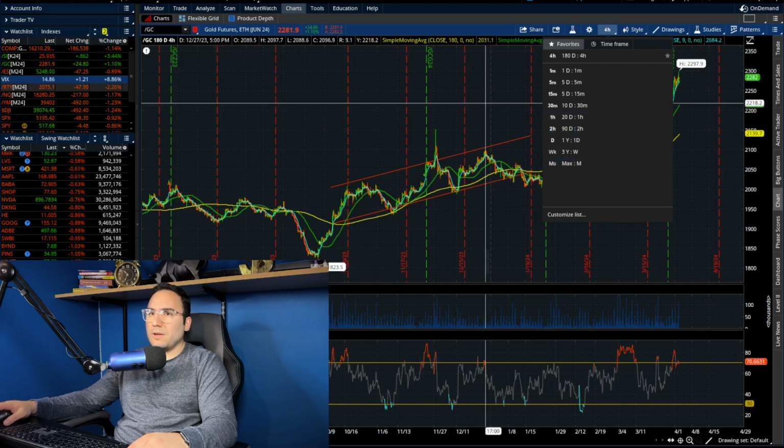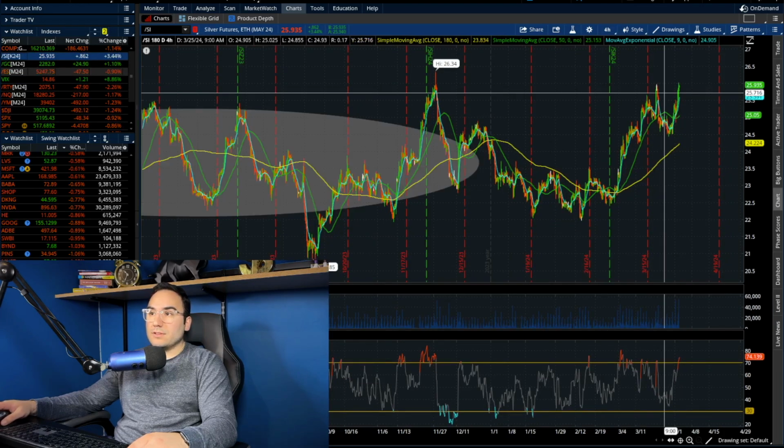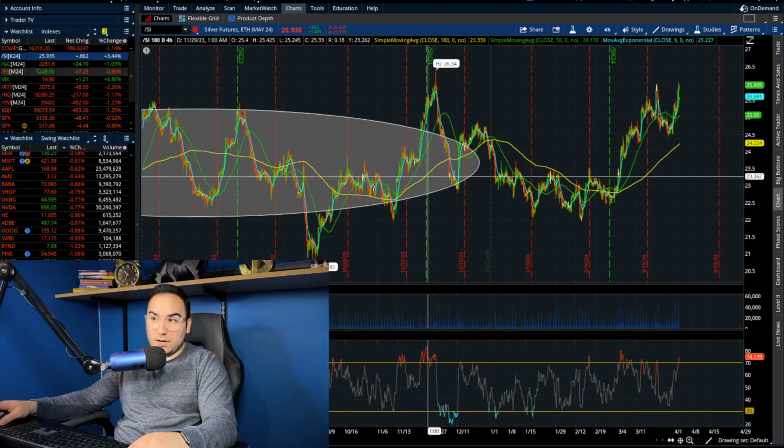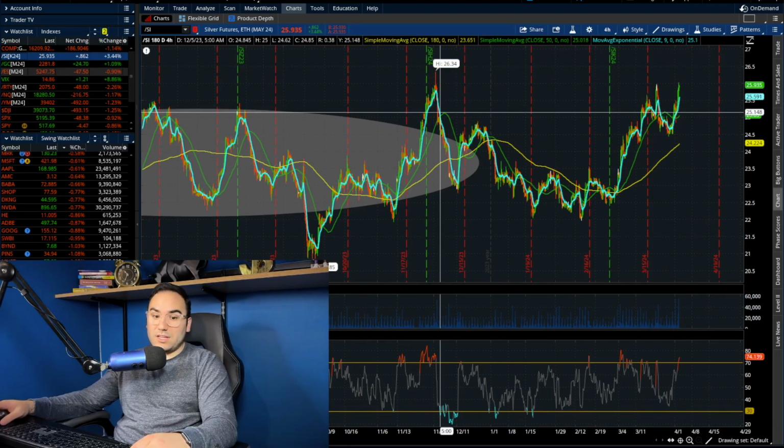I'm loving it. So we have silver up 3.4% as well. And this looks like we have a cup and handle, arguably an inverse head and shoulders as well. That's about to play out. So we'll see, guys. What do you think?